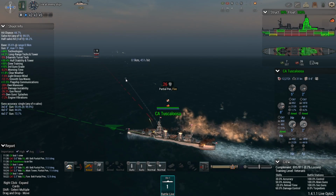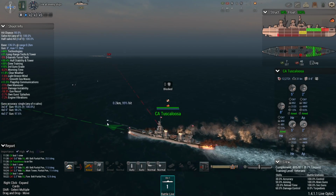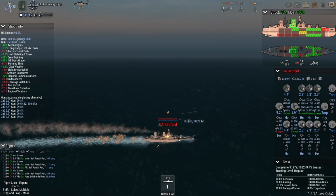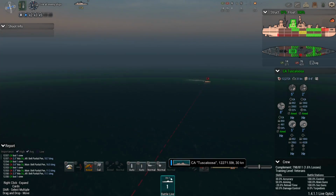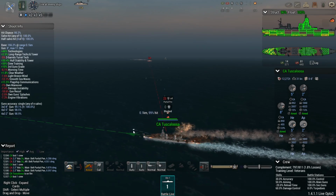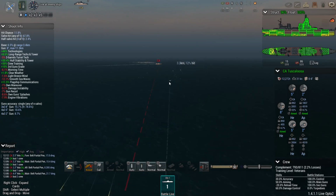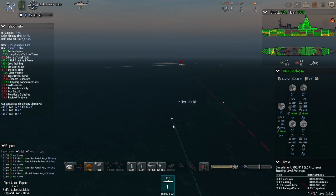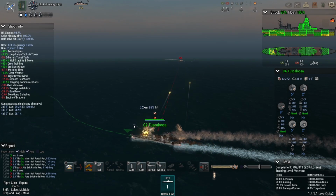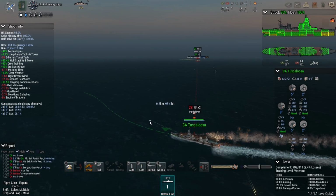Tuscaloosa hasn't managed to get her 8 inches on target quite just yet. She is firing high explosive, except for that initial torpedo detonation. Yeah, these salvos are way off. It's the Bedford, armed with 9.2 inch guns forward and a whole host of secondaries. She does have torpedoes, so we do have to be a little careful. I'm gonna speed up again. I don't know if she has launched any, or if we've taken them all out, but assuming multiple launchers. Let's close in. Tuscaloosa is still not managing to get anything on target. There we go, now we're starting.